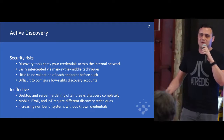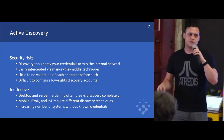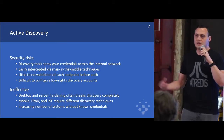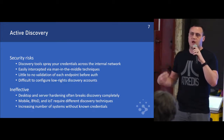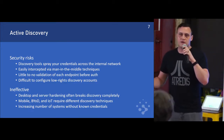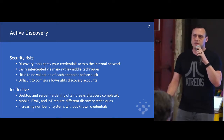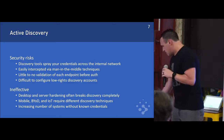So that was terrible. They mostly fixed that, but a lot of the agents, a lot of the tools that are used for discovery all depend on the same technique. They all still use Active Directory credentials. They assume that they can safely log into anything that's on the network. And when you've gone to the BeyondCorp model and security is more important internally as well as externally, that doesn't work anymore.